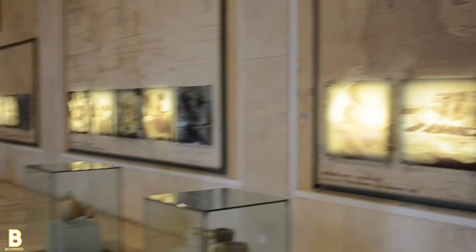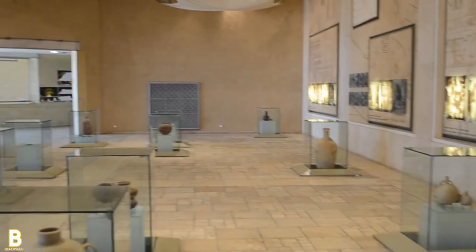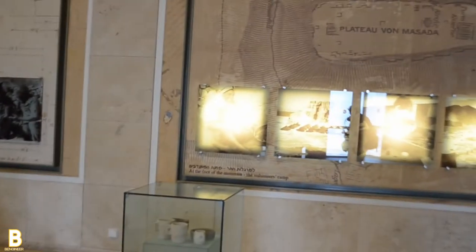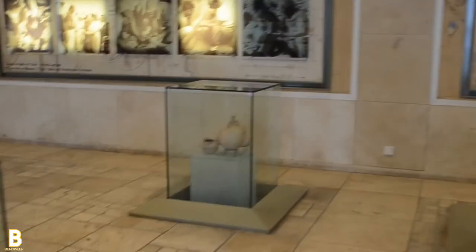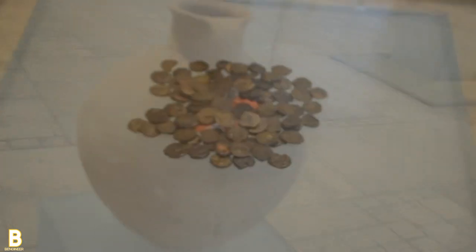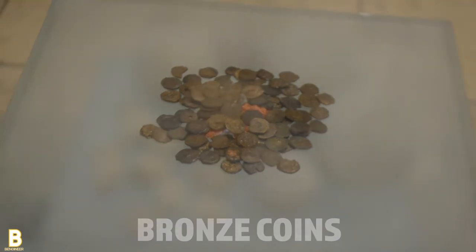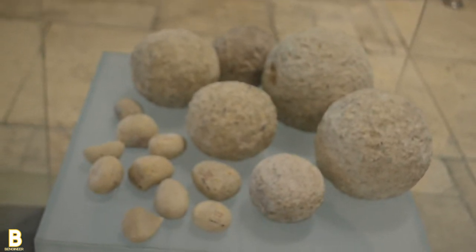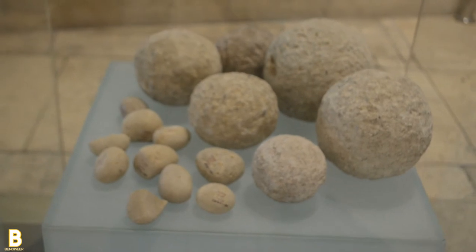When you're done and you come down the tram, you can see all of these artifacts and pictures from the excavations and the restoration of Masada. Here we have some bronze coins. Here we have slingshot and ballista balls. Imagine one of these things flying at your head. I wouldn't want that happening. Wow.